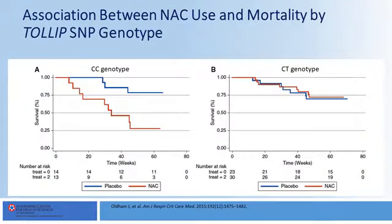However, in a post hoc analysis, when some savvy investigators looked at the effect of NAC, not just on lung function, but on survival, what they found is that variants in the TOLLIP gene, T-O-L-L-I-P, were associated with treatment effect.